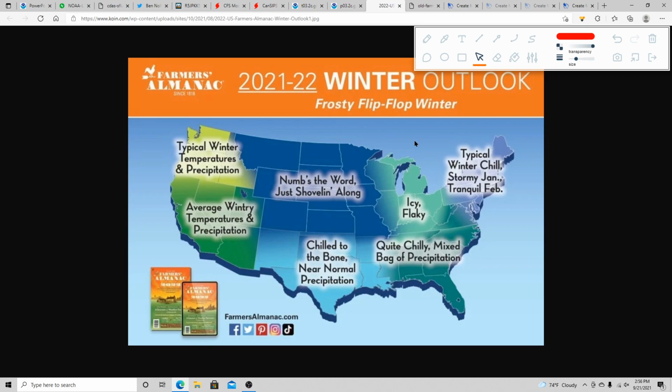Probably not get as far south as Florida. That probably turns out to be more of a rainy look. But for everywhere else, they may have the possibility to see some of the other types of precipitation. Now for the Great Lakes and the Ohio Valley, icy and flaky. So that could mean the possibility for not only snow, but some ice in there as well, so freezing rain and also the possibility of sleet. So that's probably what it means for icy and flaky. And then for the Northeast, typical winter chill, stormy January, tranquil February as well. So overall, for the Farmer's Almanac, I can agree with this forecast.